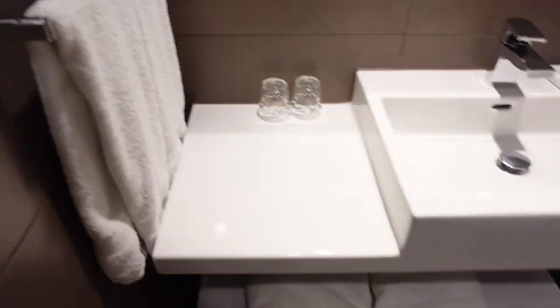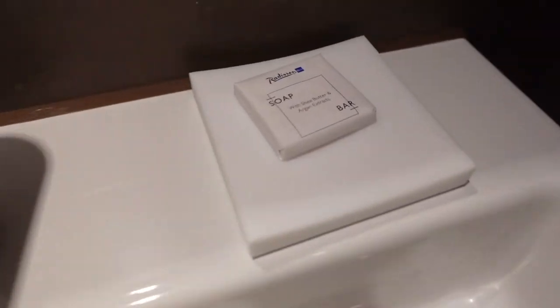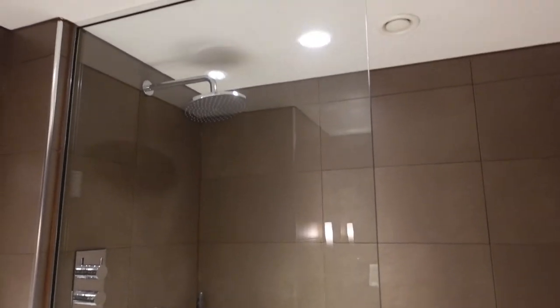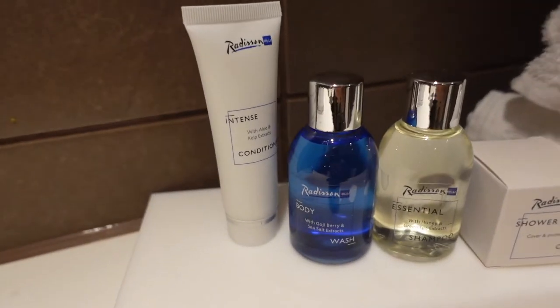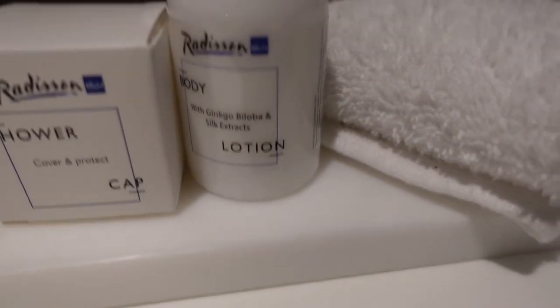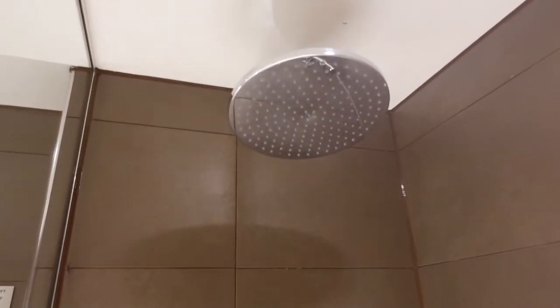So quickly, before my camera goes, quick scan. So here we have sink, mirror, power, shavers, glasses, soap, mirror, me, bins, toilets, big walk-in shower, some hooks up there, and then some freebies here, conditioner and body wash and shampoos and shower cap, lotion, towels. Have a quick look at the shower. Got a handheld shower there, and an overhead one as well.